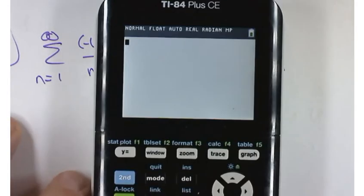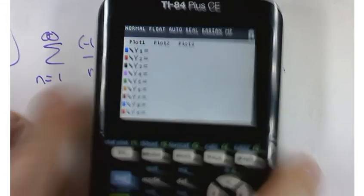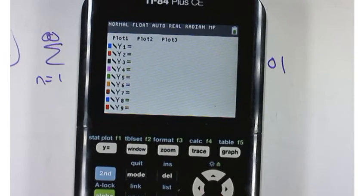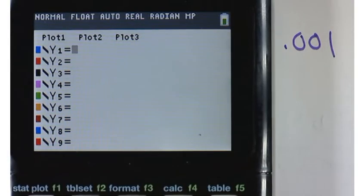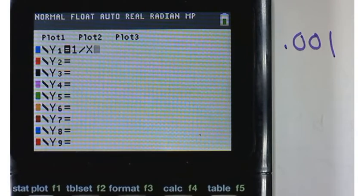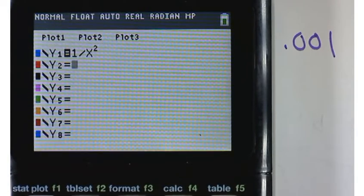Take out your graphing calculators. Let's enter in this expression without that minus one stuff into our calculators. So I'm not going to be really fancy about it. It's just going to be 1 divided by x squared. Now you remember how to do a table? We've set up our tables, right?